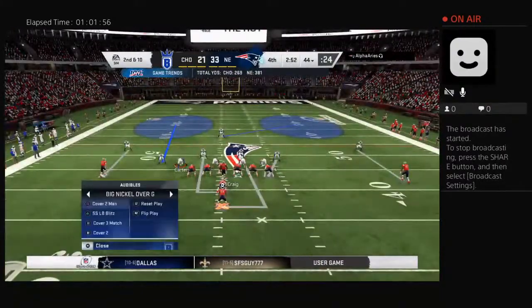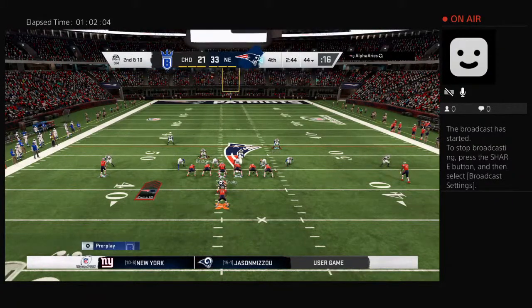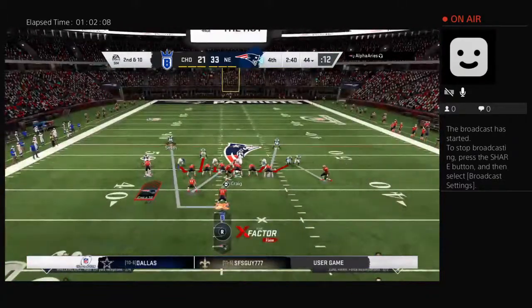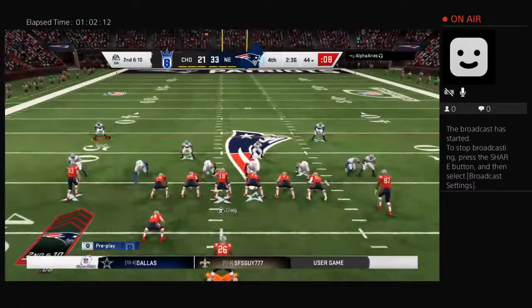Clock continuing to run. They'll probably wind this all the way before snapping it on 2nd down.